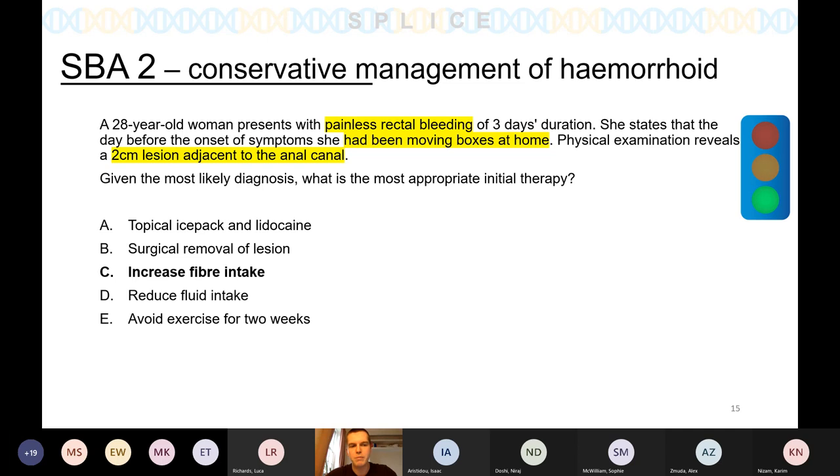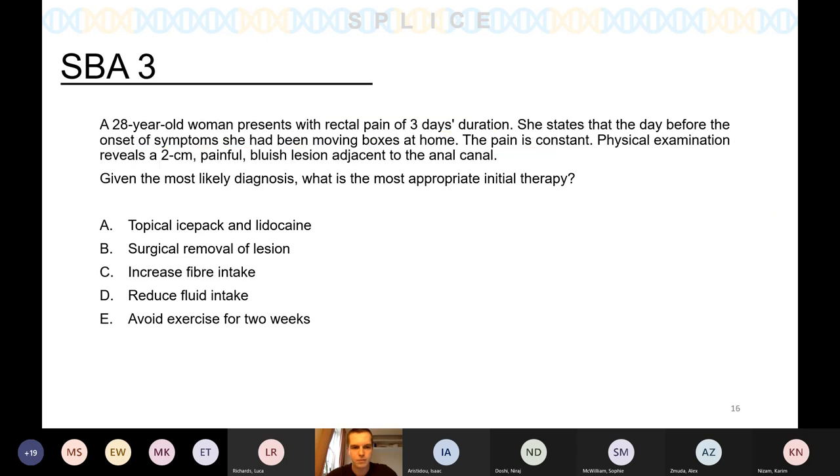If we look up topical ice pack and lidocaine, surgical removal, they're also management options, but not for this patient. So let's get on and see the next patient. Let me start the poll for you.